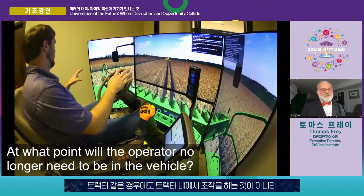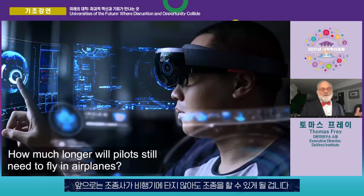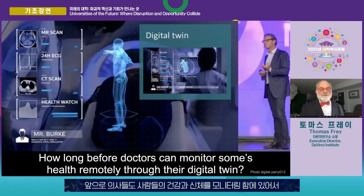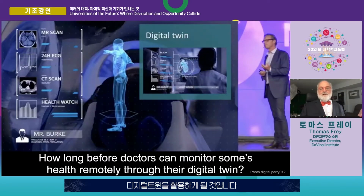It raises lots of questions, like at what point do we no longer need operators to be in the vehicle? And how much longer will pilots still need to be flying in the airplanes? And how long before digital twin technology is common with humans? And how much longer before doctors can monitor somebody's health remotely through their digital twin? This is all coming very quickly.